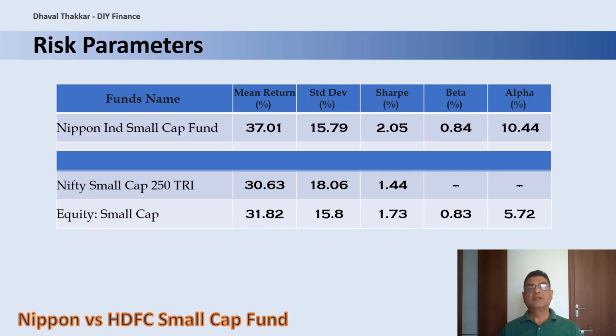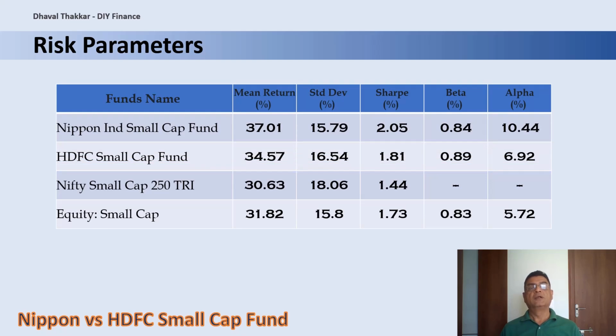Now let's see for HDFC Small Cap Fund. Here, the standard deviation and beta values are not better than the benchmark index and the category average, which indicates that the fund is a little more volatile than its index and the category, but is able to generate better returns than its benchmark and the category. Here, the risk parameters of HDFC Small Cap Fund are in no way poor, but when compared to Nippon, it is not able to beat Nippon Small Cap Fund.